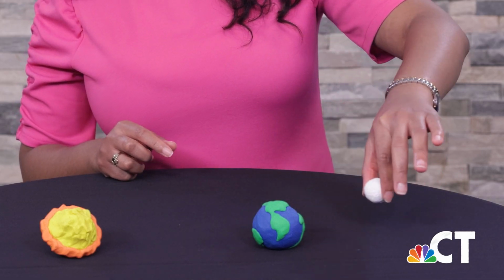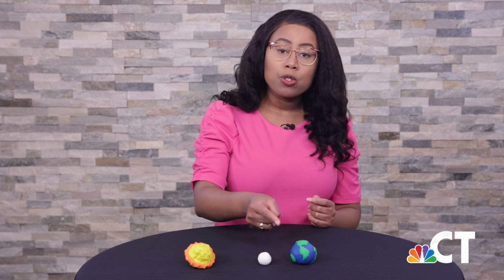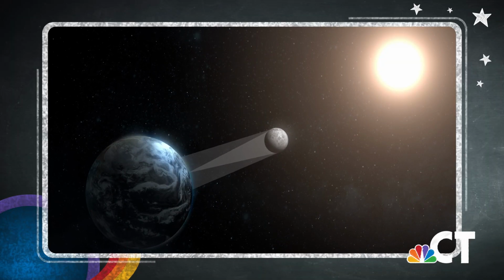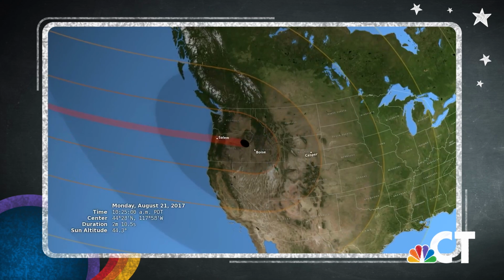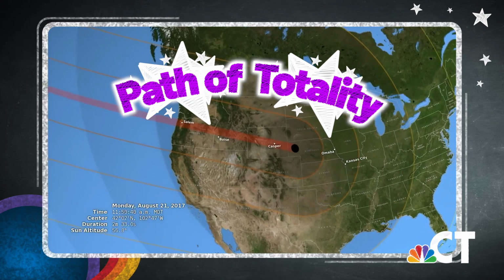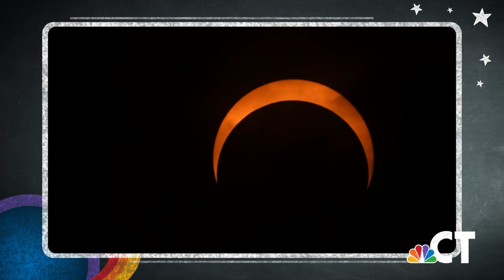So our moon orbits around the Earth, and when the eclipse happens, the moon's path lines up perfectly between the sun and our planet, and therefore the moon casts its shadow on us. Now, as the Earth rotates, the moon's shadow travels across the planet, so there's a path where the sun will be totally covered, and this is called the path of totality. Now here in Connecticut, it's not going to be a 100% total eclipse. So what I've been describing for visitors is they can expect to see sort of like a crescent sun.